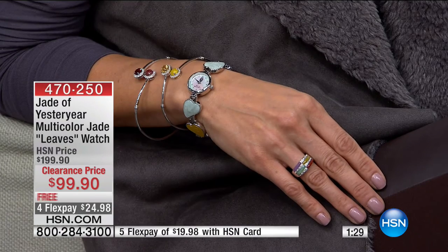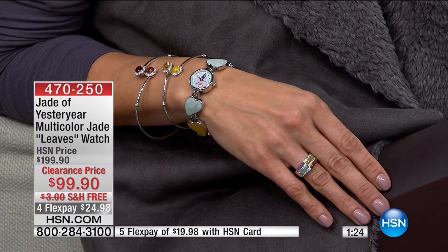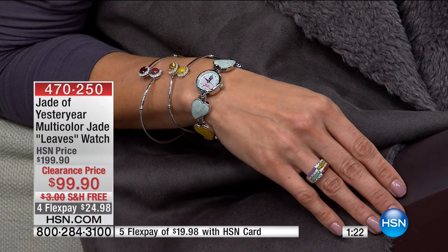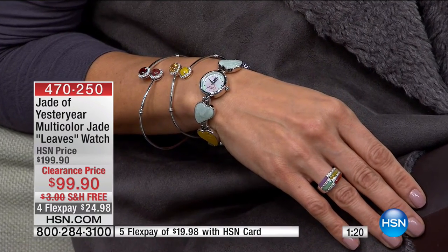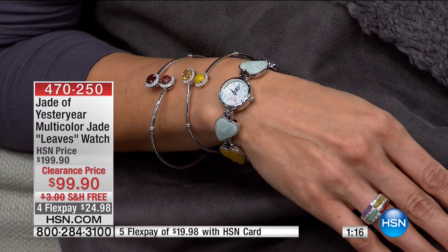You want the feel of a big charm bracelet. You want it to be a watch. This is it for you. You want a $200 watch for half that price? Well, here it is. This is it for you today. But you are the only shoppers to get jade on clearance.